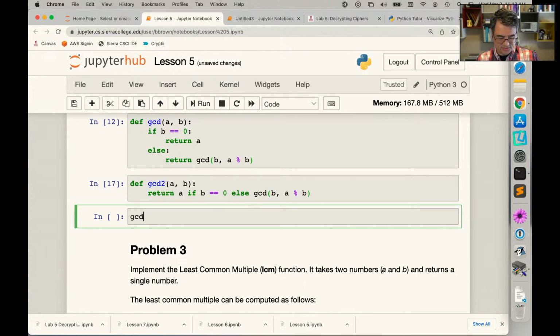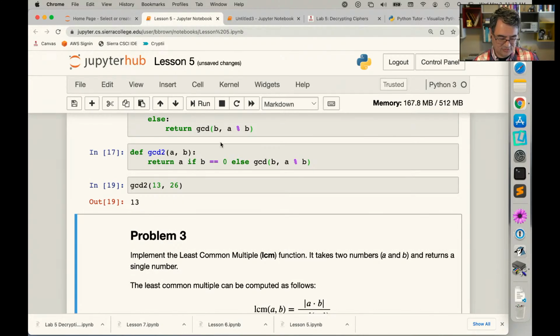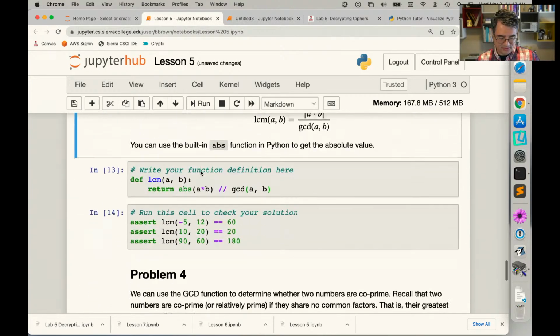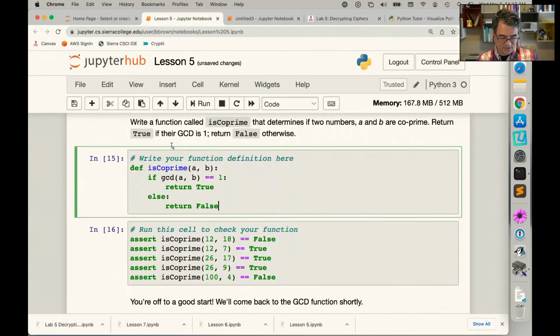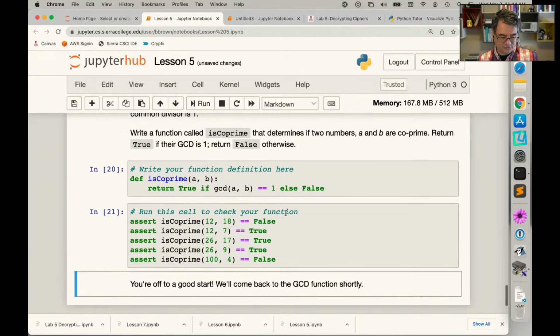And let's try it out. GCD 2 of 15 and 26, that's 1. And we'll do 13 and 26, and that's 13. So this is like a more compact way of writing an if-else, if the thing you're doing is really simple. We can go down here to is coprime, and let's write it a different way. We'll say return true if GCD of A and B is equal to 1, else false. Okay, and these all pass the test.